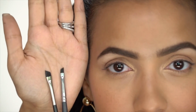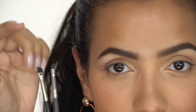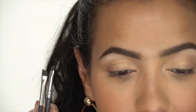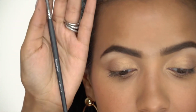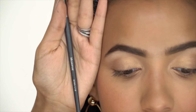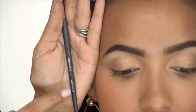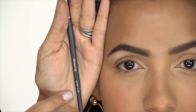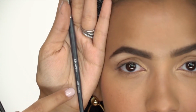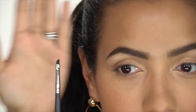There we go. So the Morphe one on this side is much tinier. I like that for the inner corner. I like that for detailed work. And the Morphe one is, this is the number if you want to take a picture. It's Morphe M160-1/16. That's the Morphe tiny little winged liner brush.